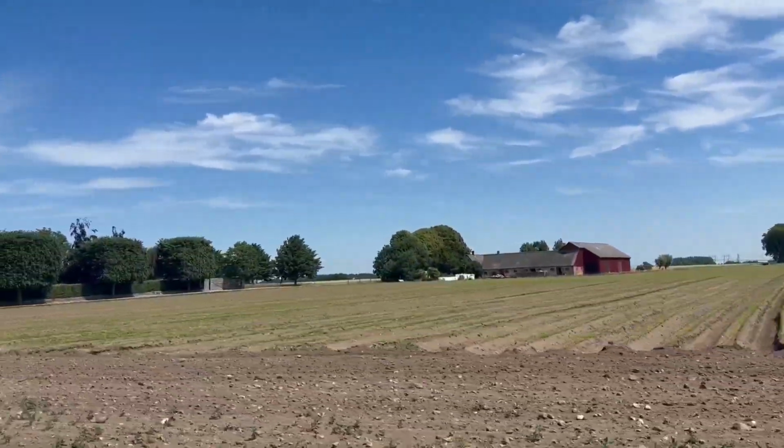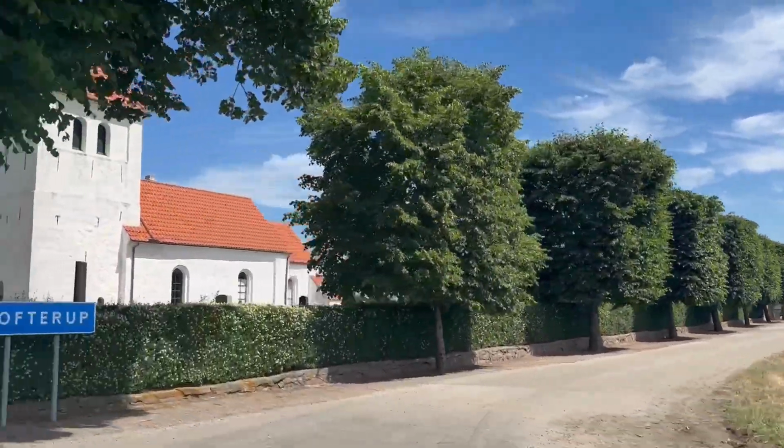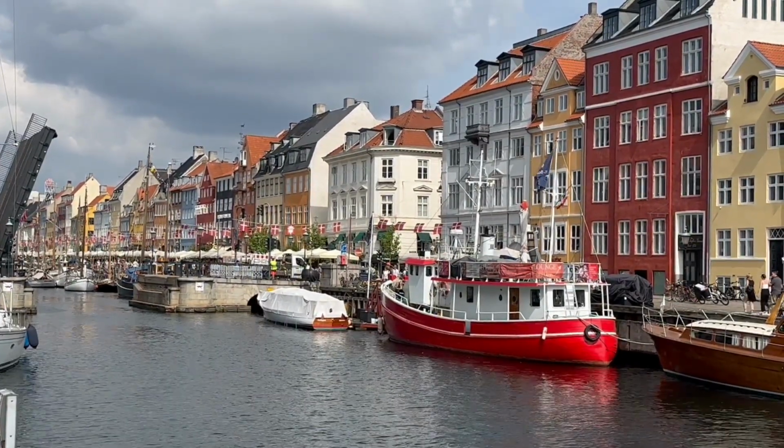As much as I love the countryside, the big city beckoned for us. And if you don't know this, Malmo, Lund is really, really just a train ride away from the capital city of Denmark, Copenhagen, which we'll see today.